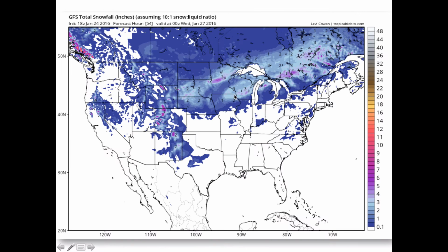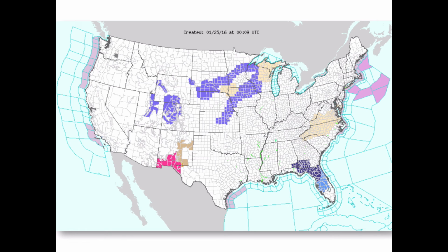By Tuesday evening, 1 to 4 inches of snow will spread across South Dakota, Nebraska, Iowa, Minnesota, Wisconsin, and Michigan. Now, this is nothing compared to what we saw in D.C. last week, but this snow will impact travel because of the 15 to 30 mile-an-hour winds we're expecting in the same area. The National Weather Service has issued winter weather advisories in advance of this system.